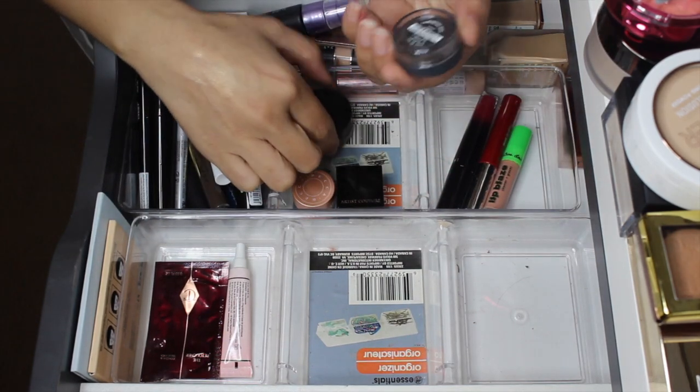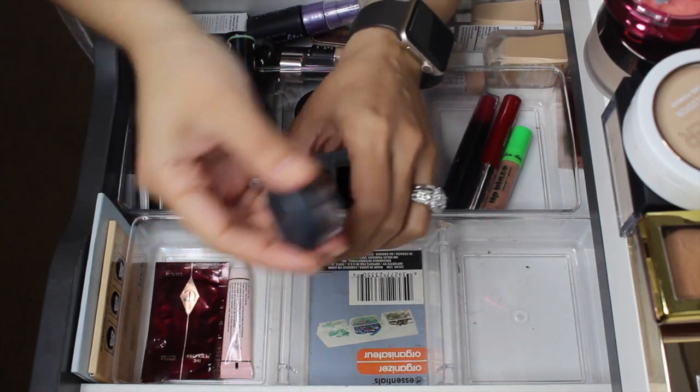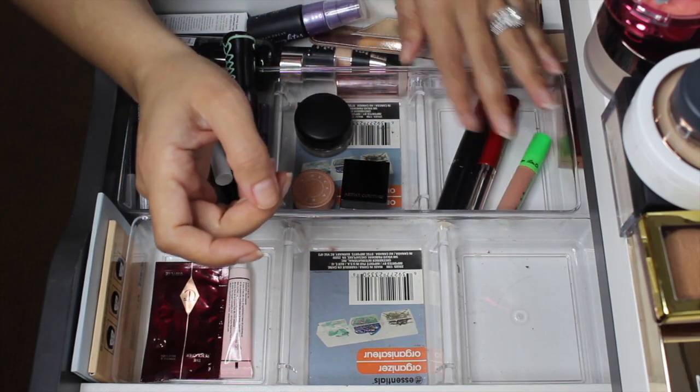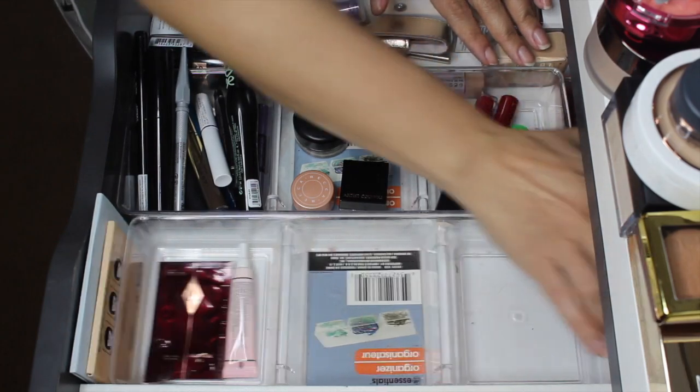For single shadows, I'm gonna pull this guy back into my collection. This is Humor by Bare Minerals. I'm gonna put it back into my collection. This guy, I'm just trying to get some use out of it. We'll do lip products last. Let's talk about eyeshadow palettes.